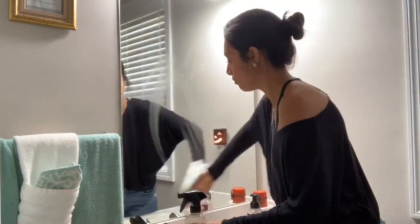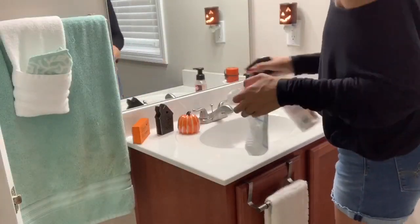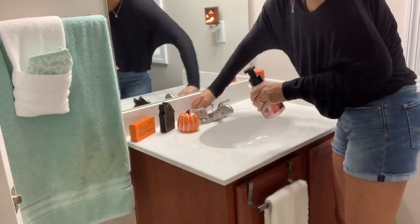So now moving over to my guest bathroom, I'm just going to do a quick wipe down. I do this probably twice a week just because it's the bathroom that gets used the most since it is downstairs. So I want to quickly just wipe down the sink and also the mirror.